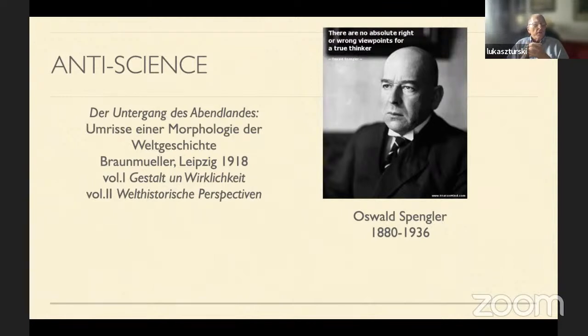Umriss einer Morphologie der Weltgeschichte, a draft of the morphology, the internal structure of a history of the world. It appeared right after the end of the First War, and it consists of two volumes. The volume number one was Gestalt und Wirklichkeit. The word Gestalt is important in philosophy.